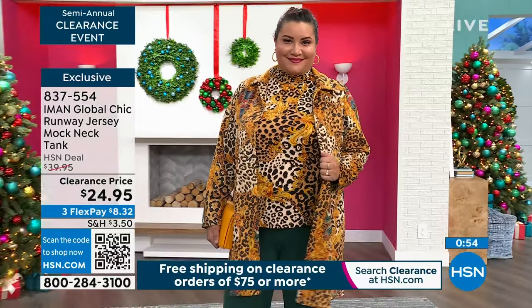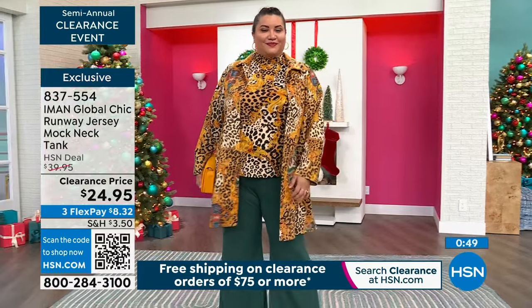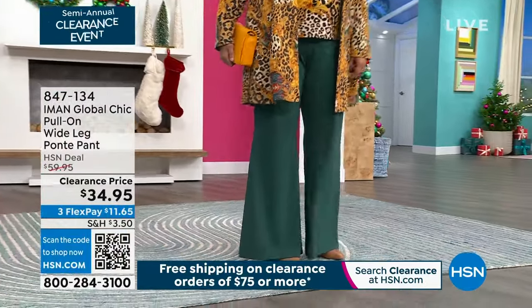Okay, now we get to talk about the pants that Annette's wearing. I had them on, and then Kate walked in. She's like, wait a minute, what? It was almost like a Spider-Man moment. Like, wait, what? We're wearing the same thing?